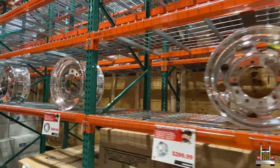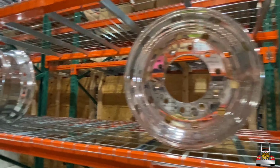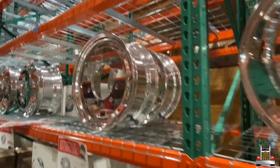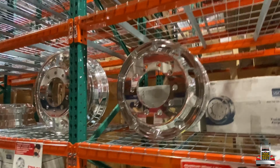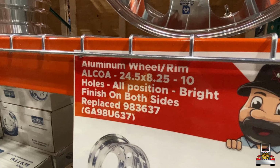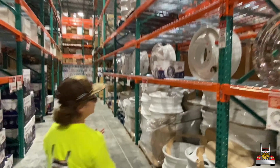Are these called wheels or rims? I would call them either one. Sometimes you use wheel for the complete rim and tire together. You'd say that's the wheel, the complete wheel. Yeah. But I would accept either one. Here, look, they even have it wheel rim. Yeah, I would say it's a rim. That's fine. Oh, they got the all whites too.